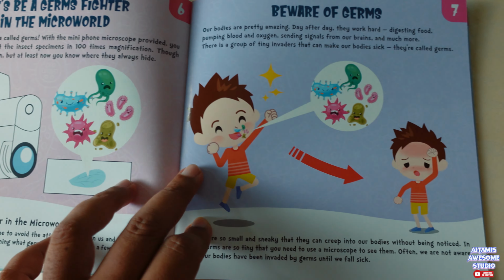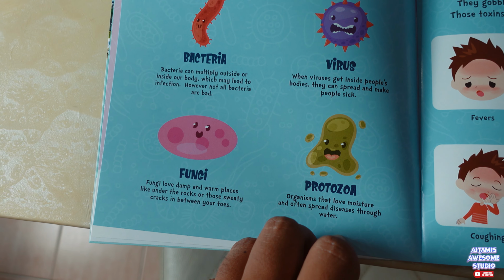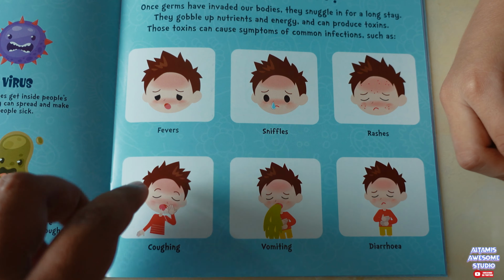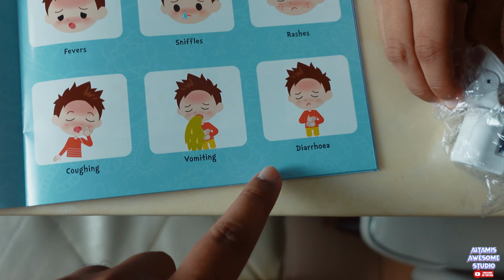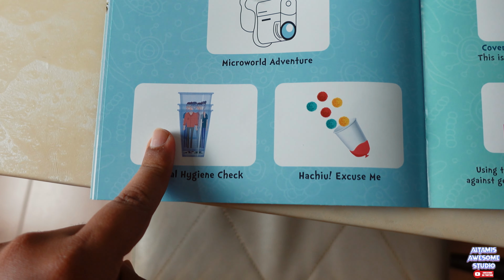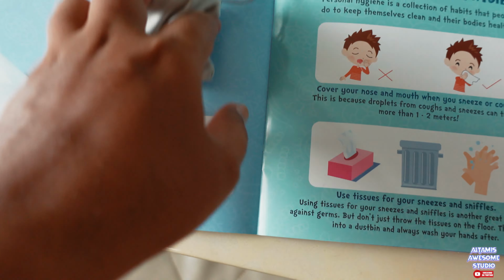We need to fight the germs. Beware of germs, okay? Types of germ: bacteria, virus, fungi, protozoa. What do germs do? Oh, germs can cause you fever, sniffles, rashes, coughing, vomiting, diarrhea. Oh, this thingy! Fun activities? Okay, this one is for personal hygiene. Excuse me. This is Micro-world adventure. Okay, we're gonna do all that afterwards.